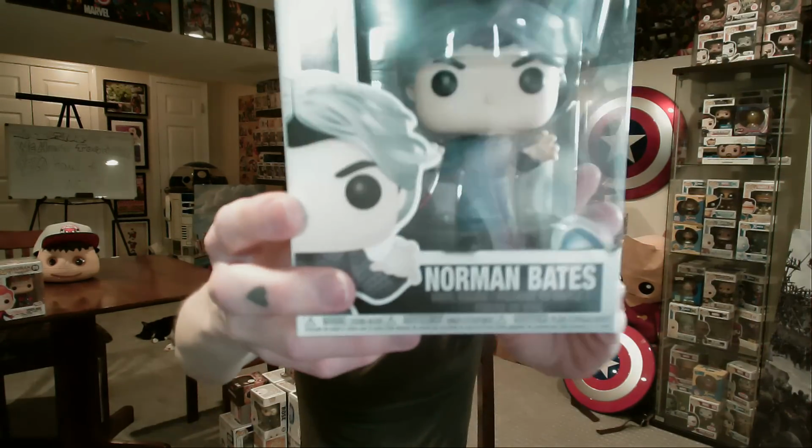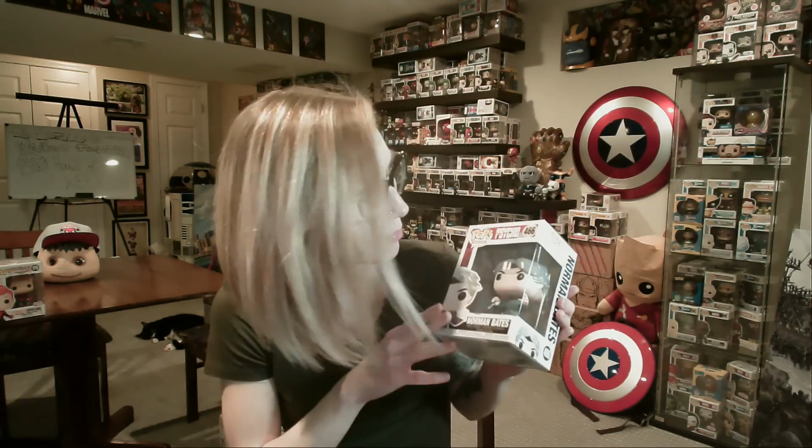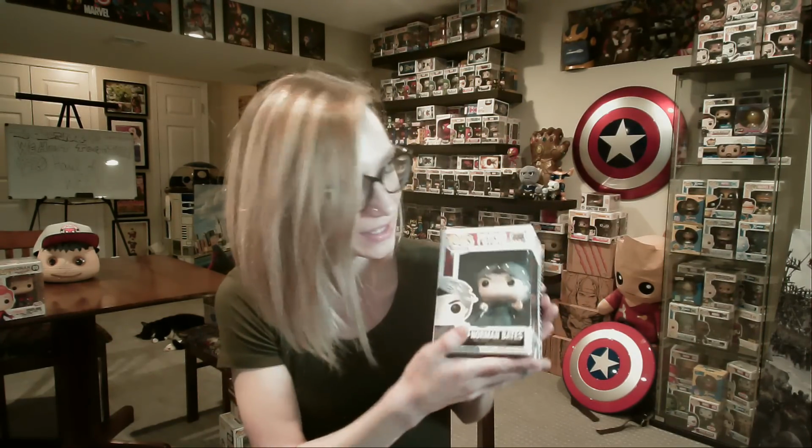They were doing a lot of giveaways. They had to have given away at least 20 pops. Oh, more than that. I would say maybe 25 to 30. It seemed like a lot. And this was one that I picked out, just the common Norman Bates. I really like him. I have been wanting to have him, but when I see common pops, I'm like, I'll get it later, wait until it falls in price, try to catch him on clearance. But I won this guy, so I'm very excited. He's cool. I like him.